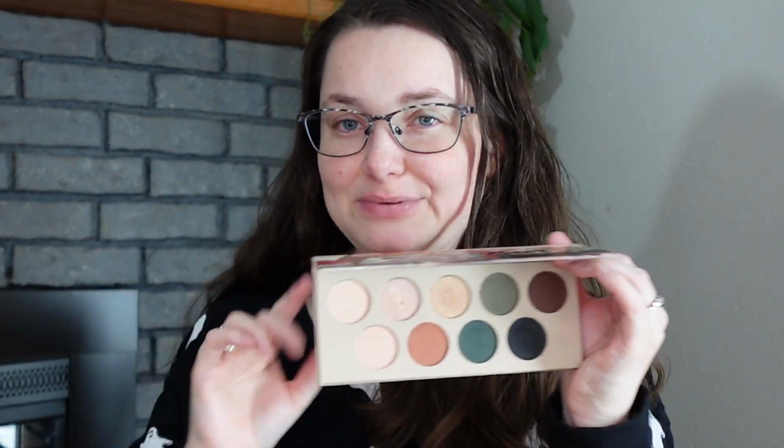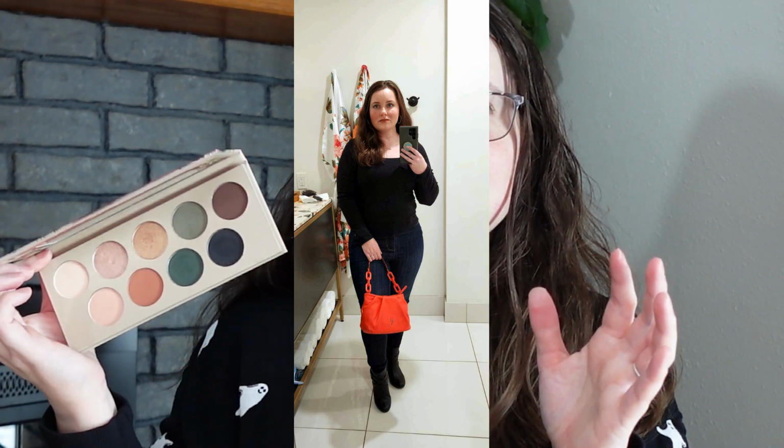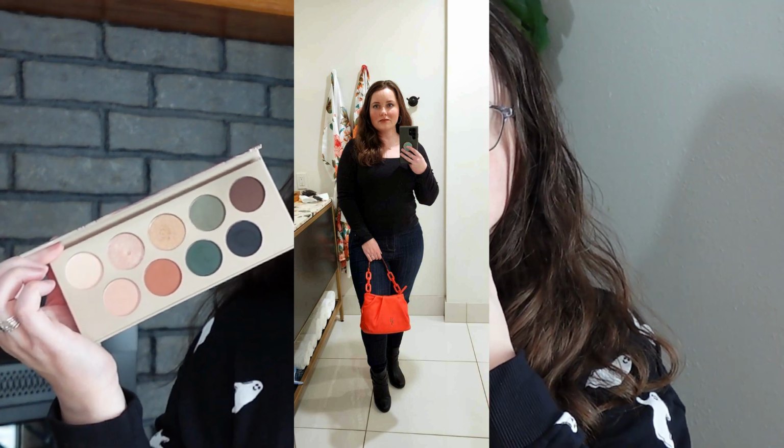I'll try to see if I can put some photos. I don't know that I got some good photos, close-ups of my makeup when it was done. I know I got some while I was taking it, but if I have any, I will put it in. But this one is a drugstore brand, and guys, I actually really enjoyed this palette. If it is still available, I will link it below.